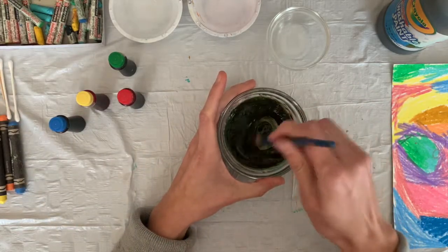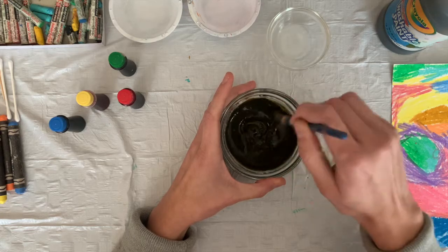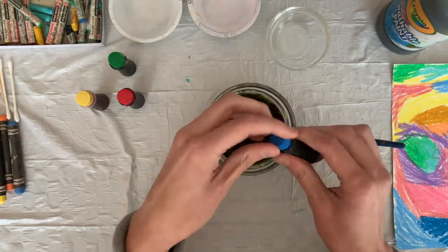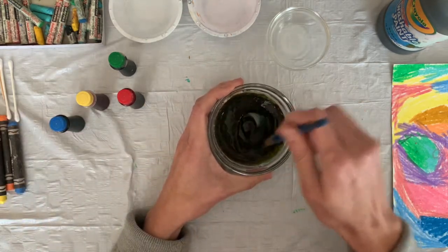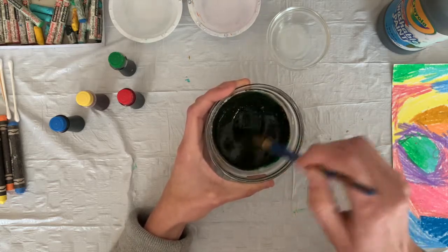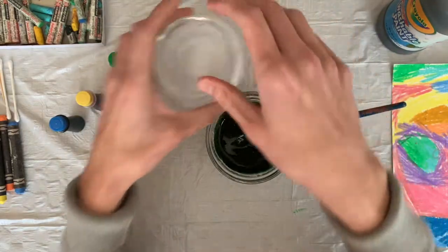And as you can tell, this project is a little messy, so you want to make sure you get to a place where you can be kind of messy in your kitchen or on a countertop. I have some plastic down here so that I don't get anything on my table. So now I kind of have this nice brown color. We'll see if I can maybe make it a little cooler with maybe a little more blue. Oh, and I think that is the exact color that I was looking for, kind of this almost black. Might not ever be truly black, but it's a nice dark color, which is what we're looking for right now. So I'm going to put these to the side.